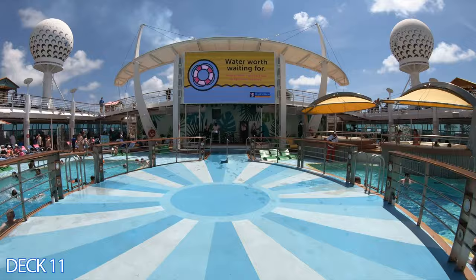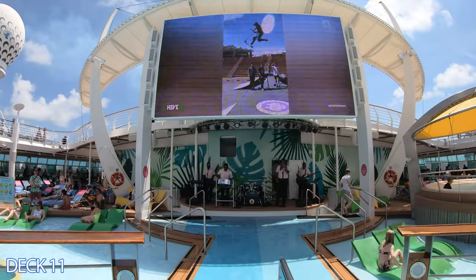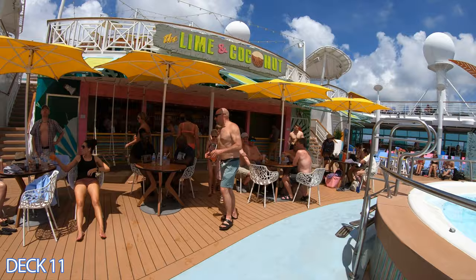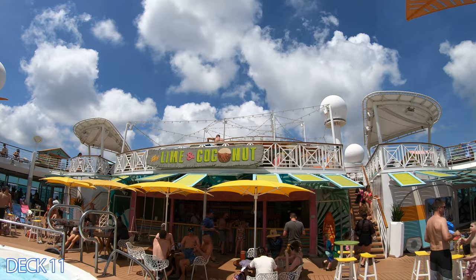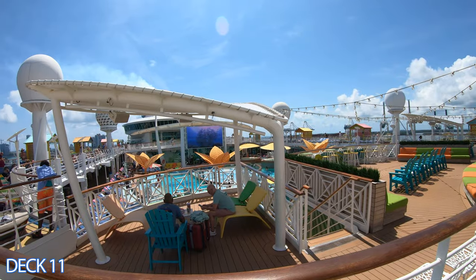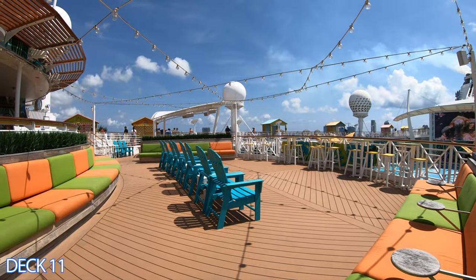I think that's the best one because you're gonna be so close to the bar, but you're gonna have the best place to watch and listen to cool live bands. The Lime and Coconut is a poolside bar. This is a cool place where you're gonna buy drinks to fight the heat of the Caribbean. I really like to sit here and just enjoy the breeze of the sea.